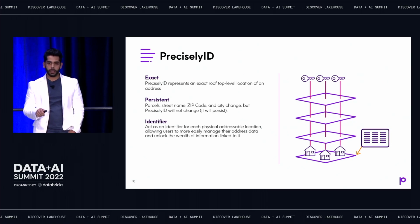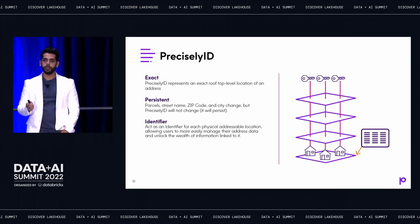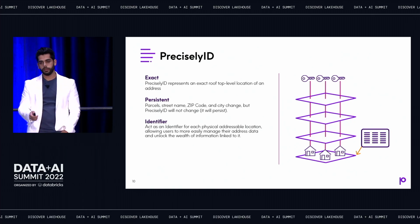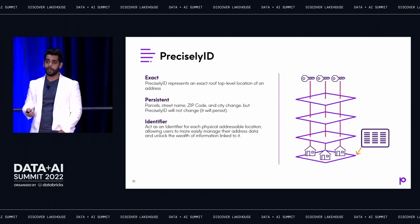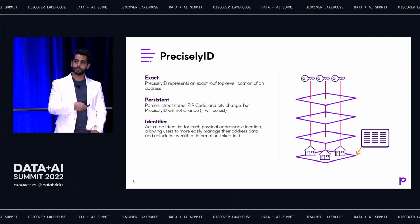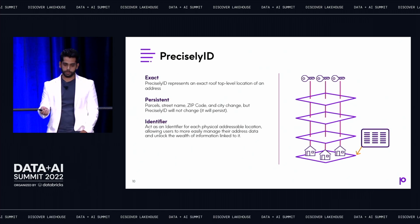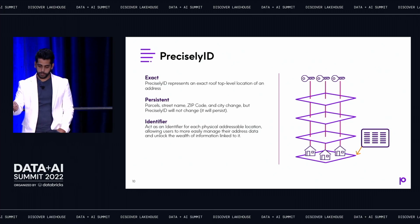Coming back to data scientist and data engineer, it's very difficult to share the data among your partners, your friends in the company, and then there are security policies because you're sharing user data which has an address, right? So how about sharing 10 or 7 address attributes or address information? We just use one ID, which is the Precisely ID, with our vendors or with our partners.